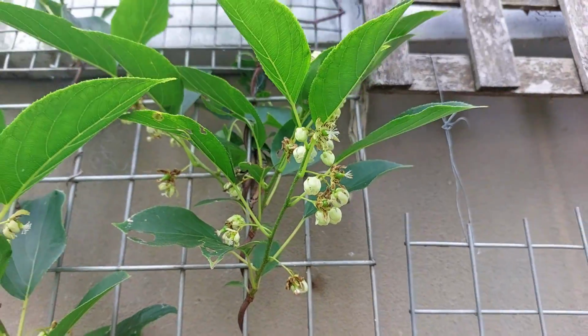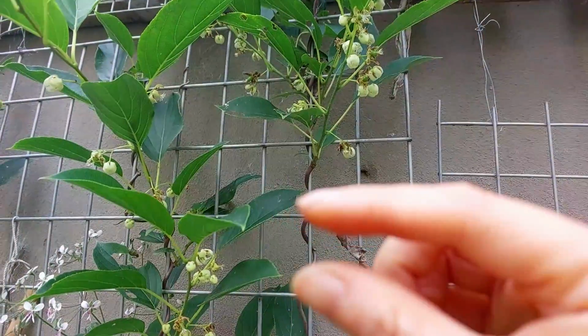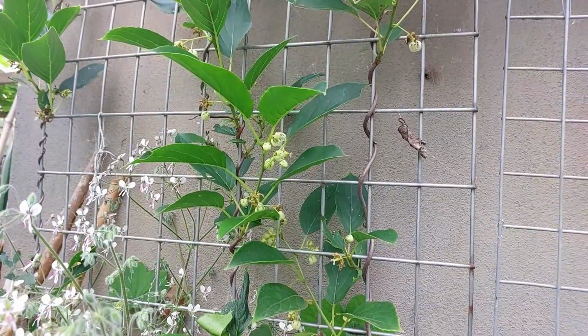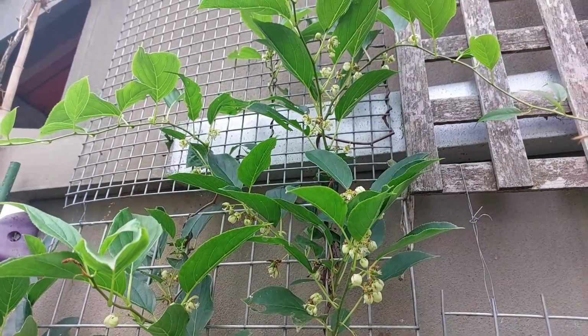So that's the difference between a kiwi berry and kiwi fruit. They are related, but kiwi berries are smaller. They're about this big when ripe and hairless, and they taste amazing. Much sweeter and more fragrant and interesting, I think, than kiwi fruit.